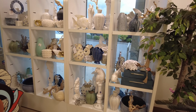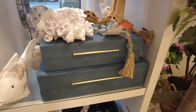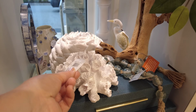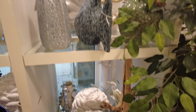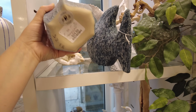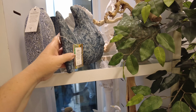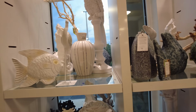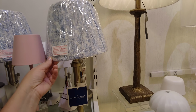But we still have a lot of summer. It is still July. I wanted to point out these boxes. I saw ones just like this at Pottery Barn, so if you like that look, Pottery Barn had a lot of the sea corals like this, the little blue boxes, the different ceramics, very similar. $25 for this one. Obviously, Pottery Barn quality, as we've all talked about, is at a very high standard, but I'll tell you, they've got some really great items in here that are good knockoffs.